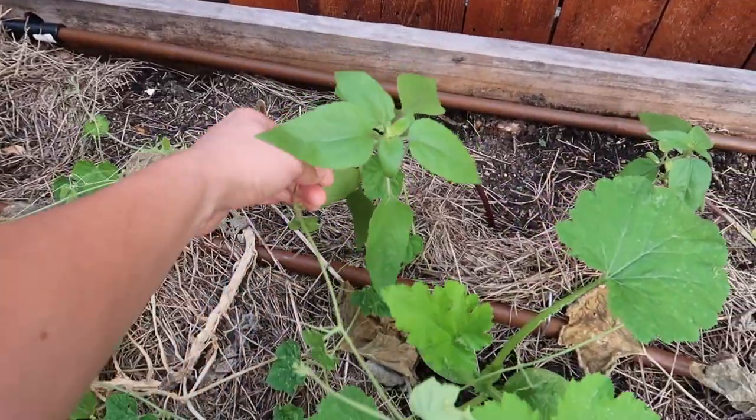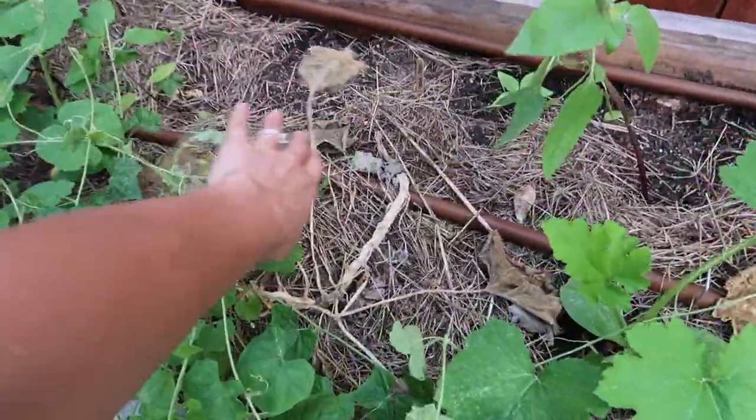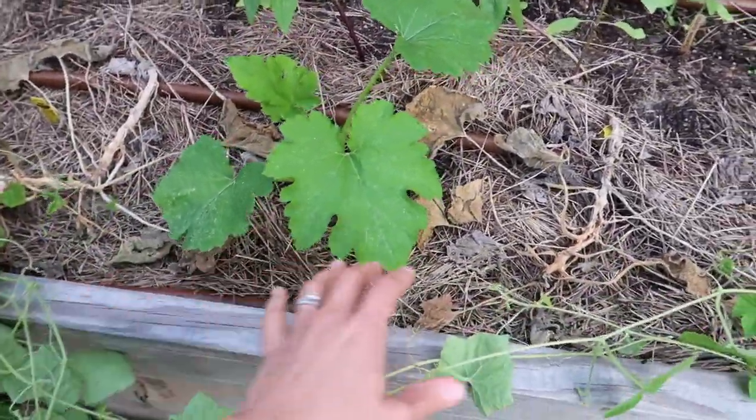This is a sunflower. See how beautiful? I'm still growing sunflowers. If I haven't mentioned it before, I'm in South Texas, so it's still pretty hot, even though today is nice and fresh.